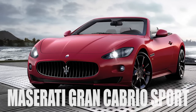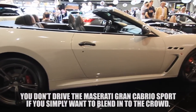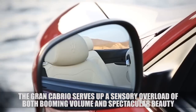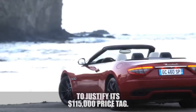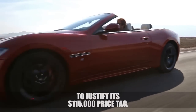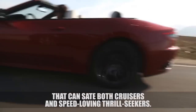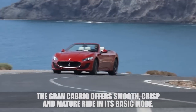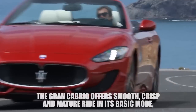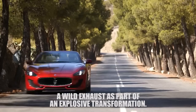Maserati Gran Cabrio Sport. You don't drive the Maserati Gran Cabrio Sport if you simply want to blend in with the crowd. The Gran Cabrio Sport serves up a sensory overload of both booming volume and spectacular beauty to justify its $115,000 price tag. As one of the world's most coveted convertibles, it boasts a dual identity driving style that can sate both cruisers and speed-loving thrill-seekers. The Gran Cabrio offers smooth, crisp, and mature ride in its basic mode, but press the sport button and get ready for a punchy throttle and a wild exhaust as part of an explosive transformation.